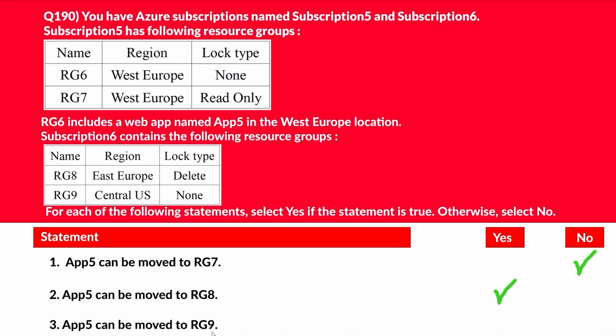It says F5 can be moved to RG9. RG9 is in subscription 6. If you look here, subscription 6 contains the following, that is RG9. So RG9 is in subscription 6. Now let's focus on F5. Where is F5 located? F5, if we look, RG6 includes it, and where is RG6? RG6 is in subscription 5. So both are in different subscriptions in a nutshell. RG9 is in subscription 6 and F5 is in RG6, that is in subscription 5. App service resources can be moved between resource groups or Azure subscriptions as well. So the answer is yes.